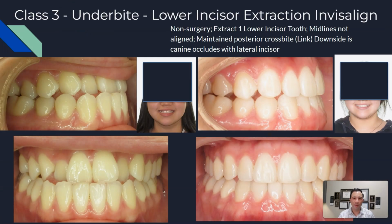This is the last example I'll go over, and this is a camouflage treatment. Camouflage means we are not changing the jaw position. So we're not changing the skeletal position of the upper and lower jaw. We are just moving the teeth. For this patient, we extracted one lower incisor to get positive overlap of the front teeth.